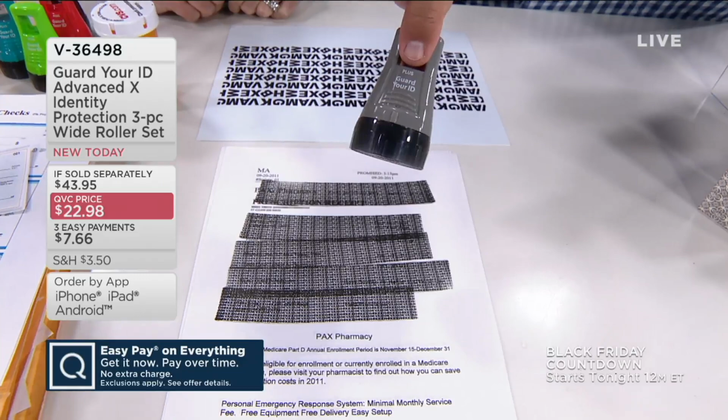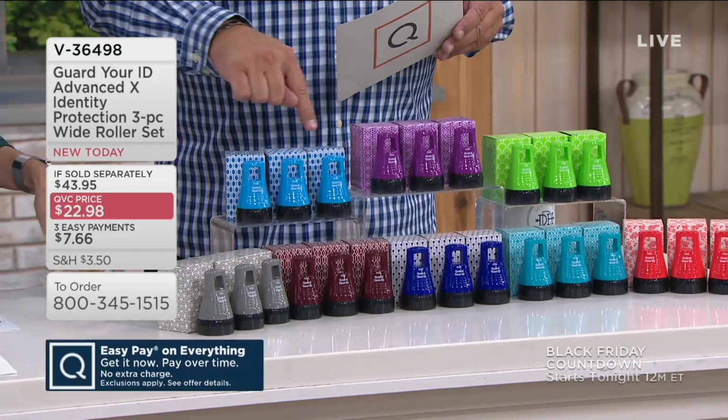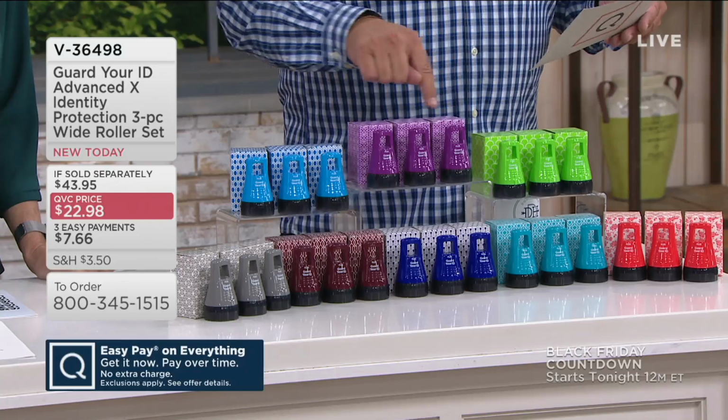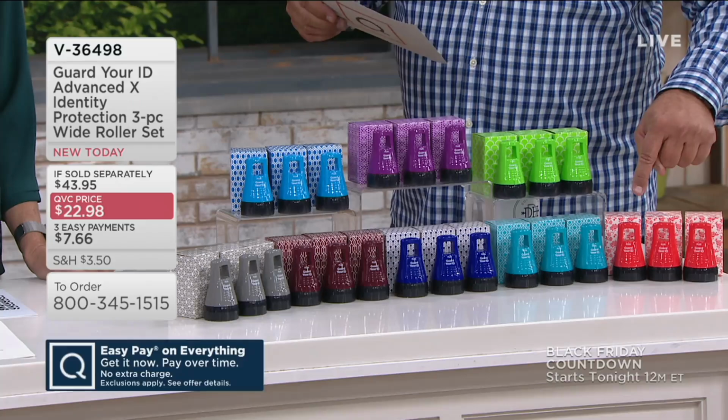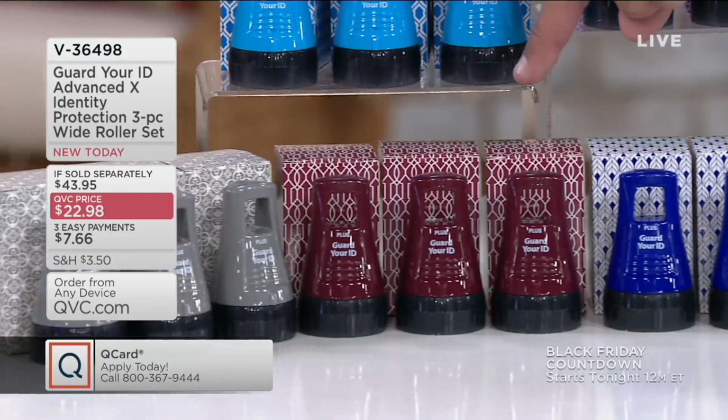Let's go through our color choices. And remember, they come with gift boxes. So this is blue. Some might call that Carolina blue. I would. And then we've got it for you in purple. Here it is in green. This is the red, most limited. This one we're calling turquoise. Navy is very popular. This color is the wine. And finally, the gray. 700 of these are gone.